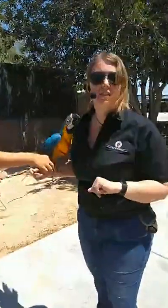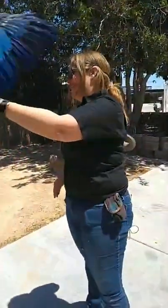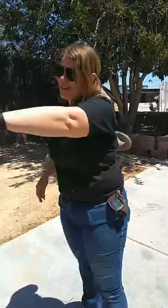He does not want to leave. He's going to stay with me. It's like, no. There you go. He's going to take him off where it's a little bit cooler because we're getting a little bit hot in the sun here.